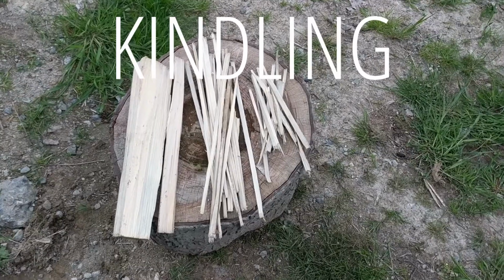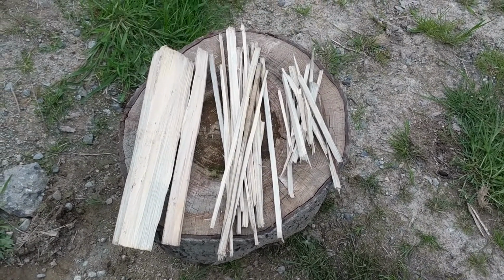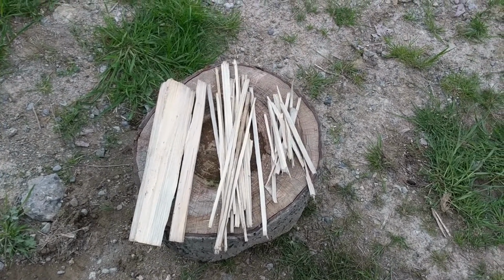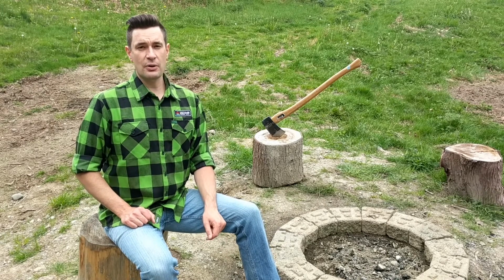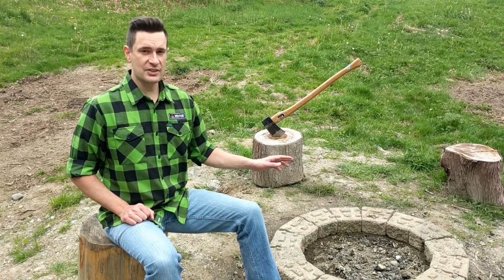This is what our firewood looks like when you split it into smaller pieces and kindling. We're going to have another video coming out soon which is going to talk more about how to actually chop firewood. When you're picking a spot to have a fire, you want to look out for hazards. So you don't want to be in a forest where there's dry branches that could catch fire, and you don't want to be in a field where there's old dry grass that could catch fire. This area where I have my fire pit has been cleared, so there's dirt and gravel, and I know that there's no hazards around here.